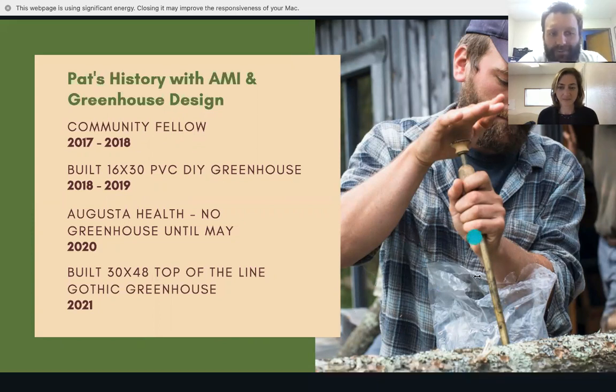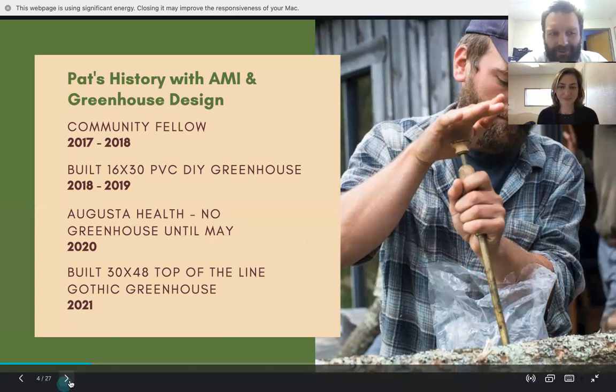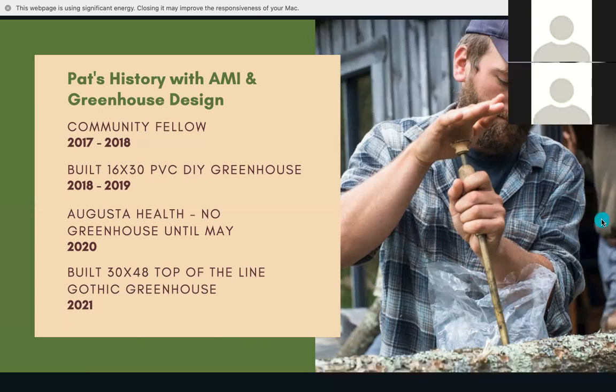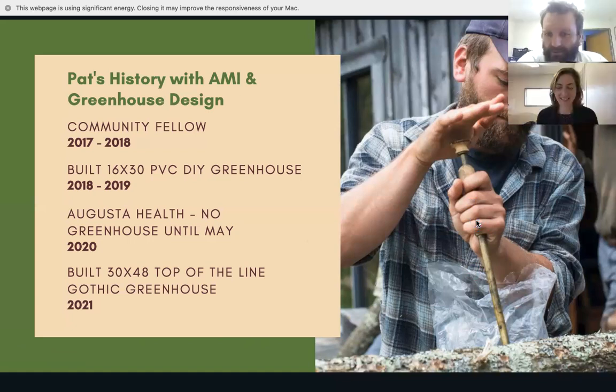During that year, we built a 16 by 30 foot greenhouse out of PVC, which is typically used for plumbing. We built one and it lasted for 2 years. Honestly, of all the astonishing things that I've accomplished at Augusta Health, that's probably number one: that greenhouse actually didn't fall over. So I've gone from the worst to the best. Now we have a 30 by 48 top line greenhouse with all the bells and whistles that we'll discuss a little more.